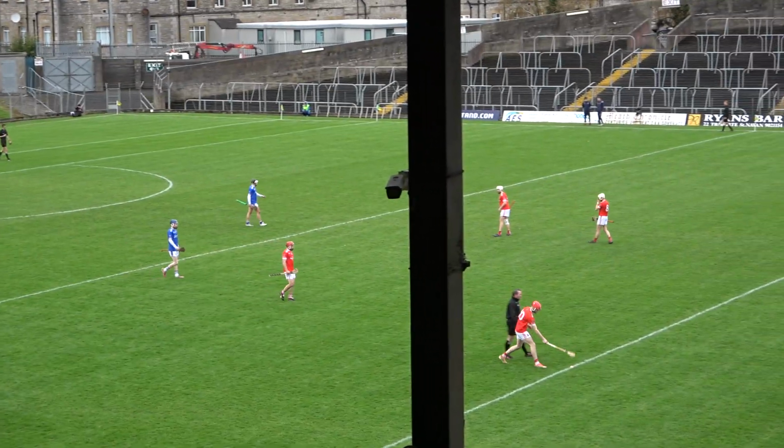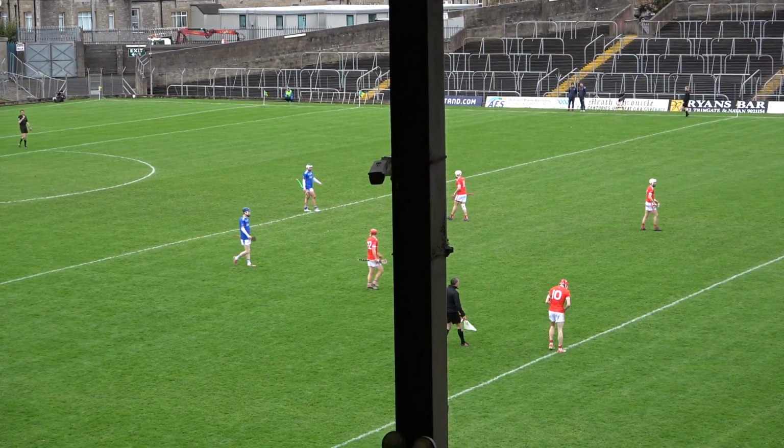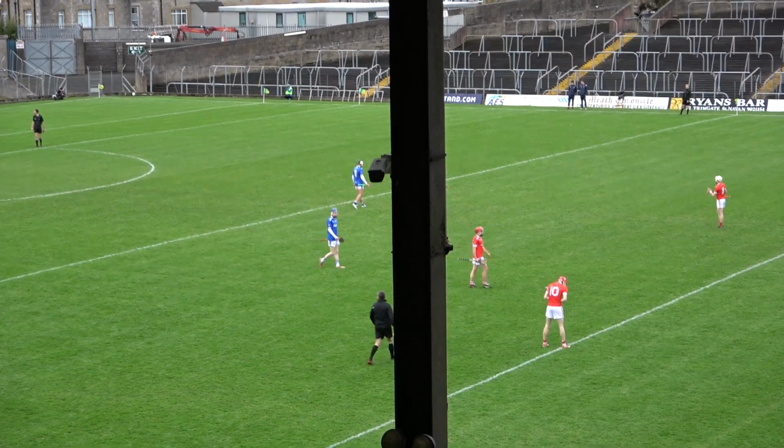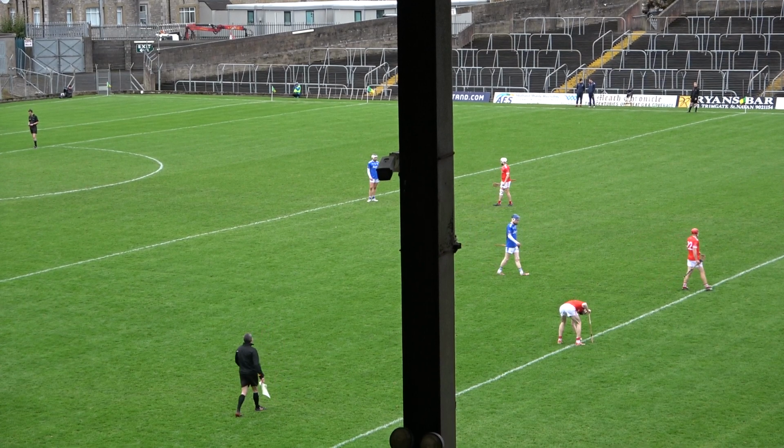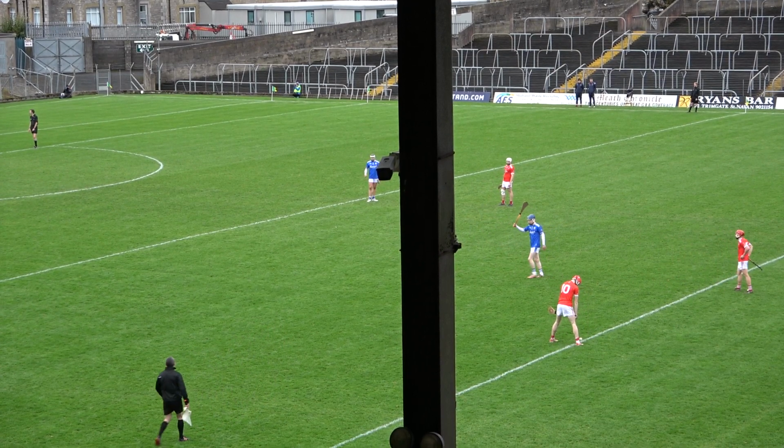all these down in Kilkenny. So this is his second one today, and he's looking for his third point of today. One free, one from play. So Trim's still in the ascendancy, playing very well. And the Offaly full back line looks a little bit shaky, CJ, when the ball goes in there.